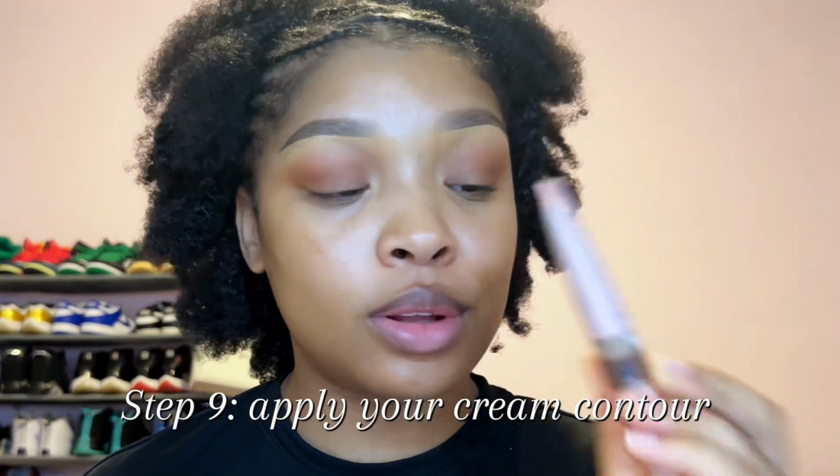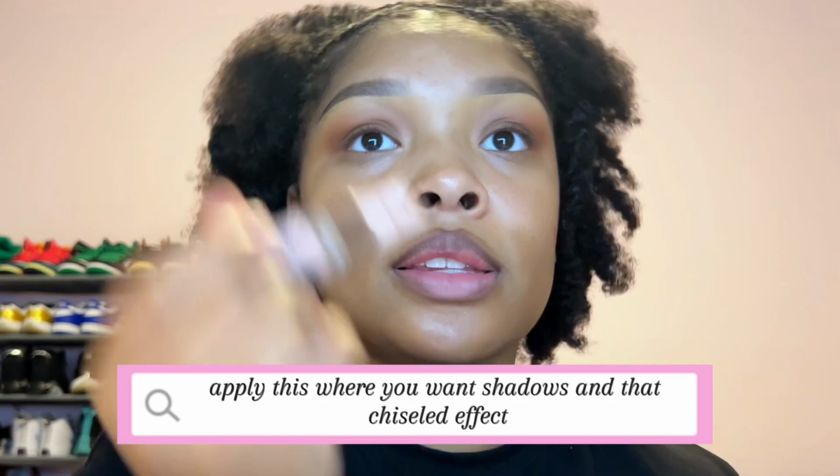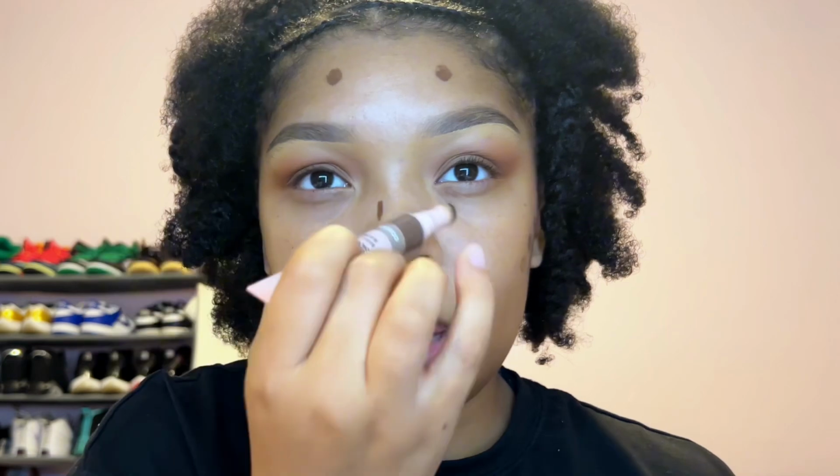This is the e.l.f. Halo Glow Contour. This is the shade Tan to Deep, and I am just going to squeeze a little bit of this and do my 3 dots. I'm going to do a couple on the forehead and just a little bit on the nose. Just a little bit. And I'm gonna blend that out with a fluffy foundation brush because I want this not as harsh. But if you were doing a full glam, you would blend this out with a more precise brush, similar to this one.